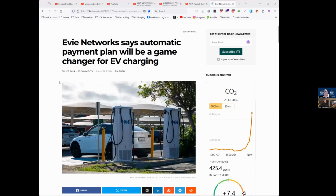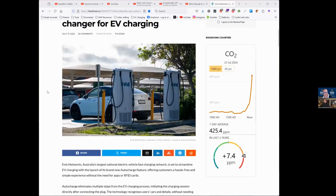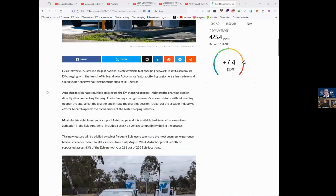This has just appeared a couple of days ago, like last week. EV networks have set up an automatic payment plan, which is on trial at the moment. Basically, they're trying to copy Tesla: walk up, plug in, the charger talks to the car, and it knows who to bill. I would just love that. Now, they're Australia's largest national electric vehicle fast charging network, are they? Okay, I thought ChargeFox was, but anyway.